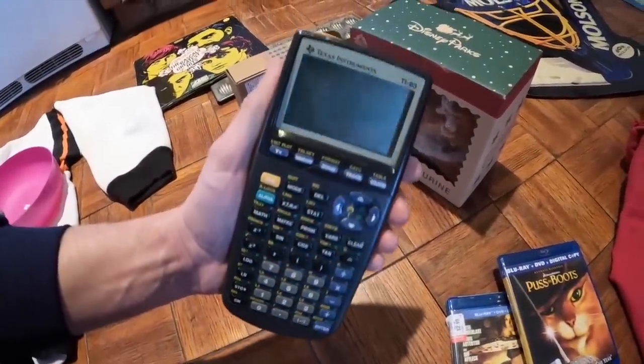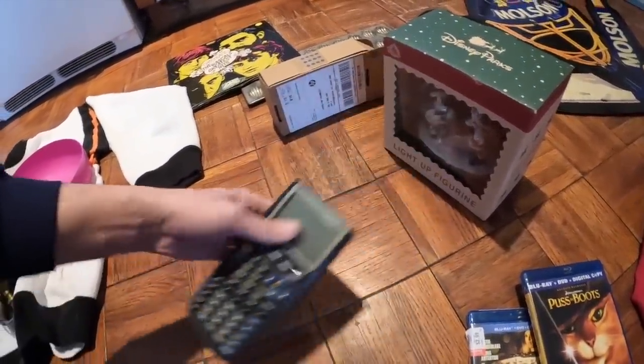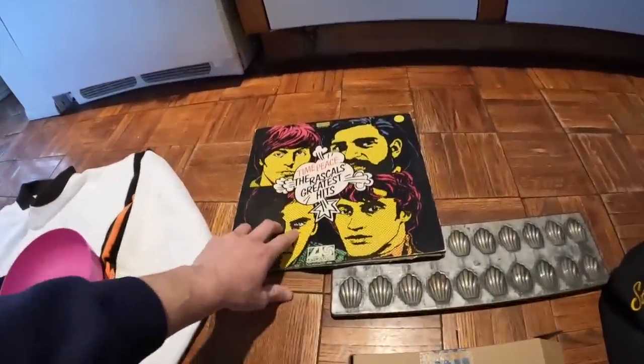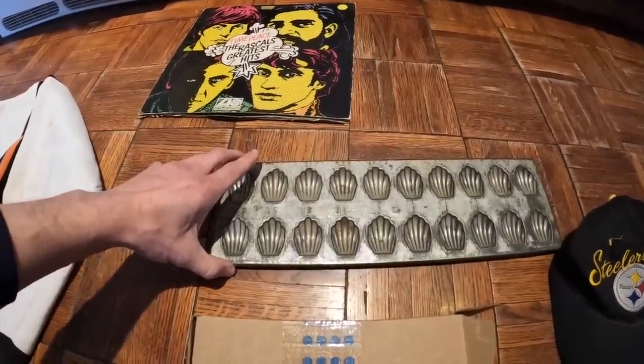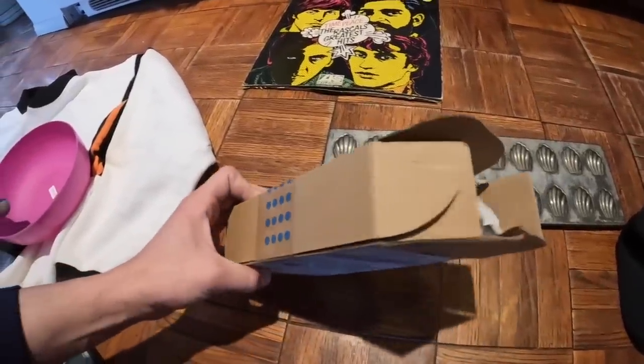Don't know if these things are still popular, these TI-83s. Handful of other things. One record. This very nice chocolate mold, I believe that is. Candy mold, chocolate mold. This I forgot to check also.